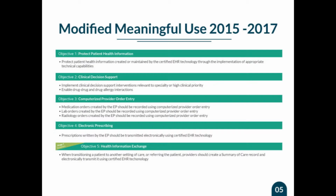And at this time, I think I should explain who is eligible to do stage one in 2015. So those providers who are attesting for the first time to meaningful use, or are in their second year, can go ahead and attest for stage one. If you're in your third year, then you need to do stage two.